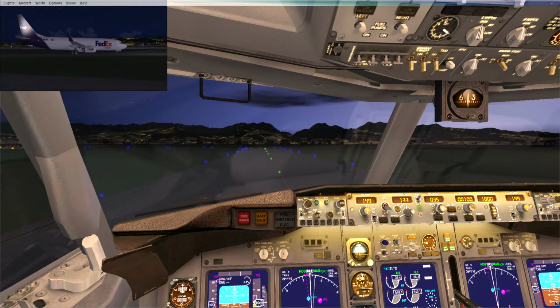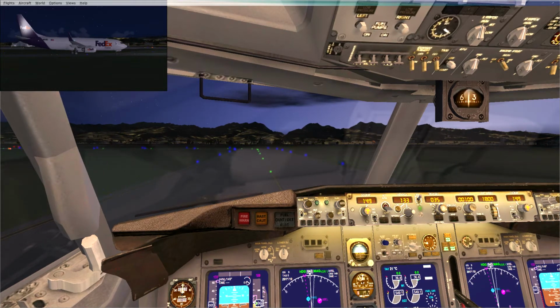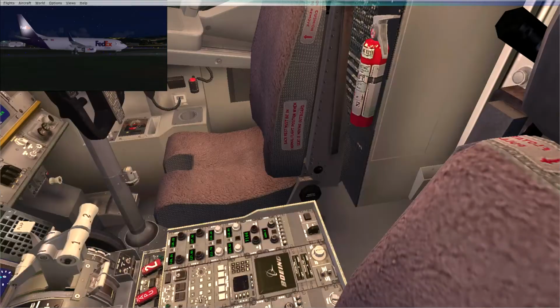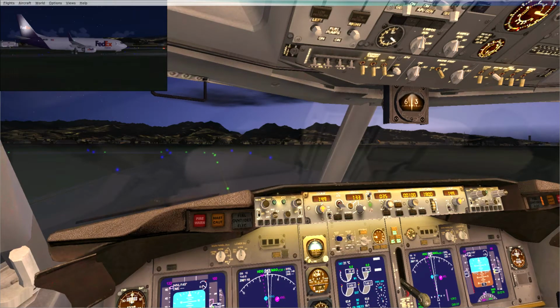Alright, so that's the Boeing 737-800 from, I don't know how it's pronounced, Riku? I always pronounce it Riku. Fantastic plane. It obviously draws from the default cockpits and everything like that. They actually give you 180 different skins.